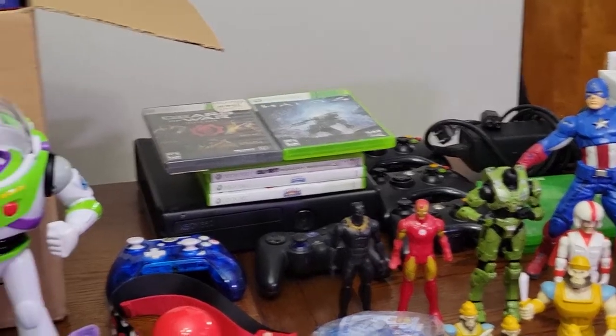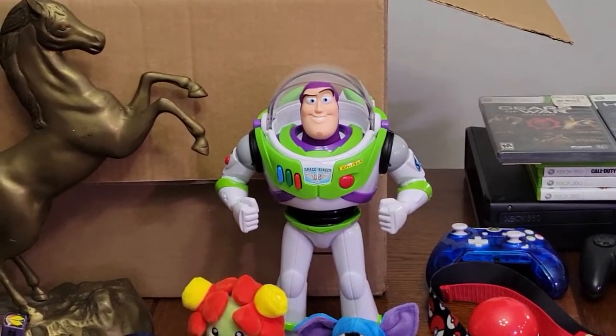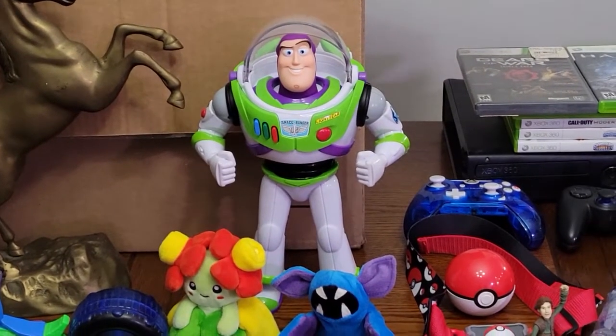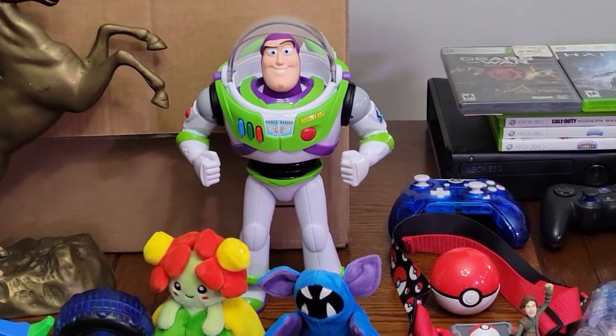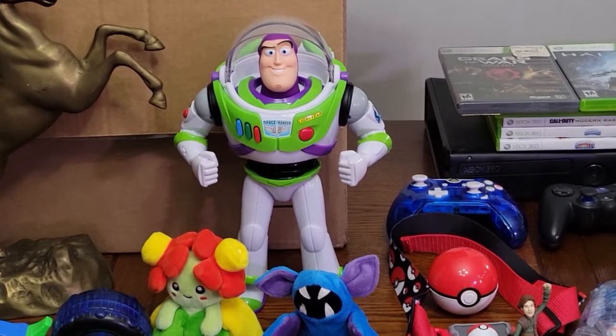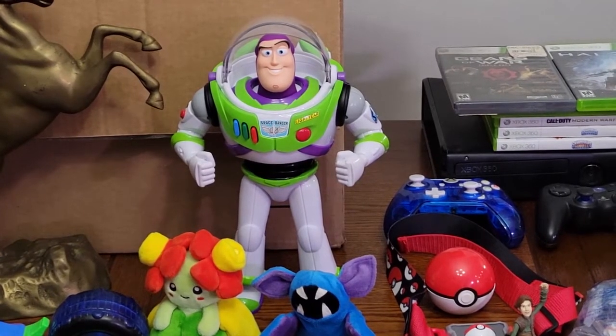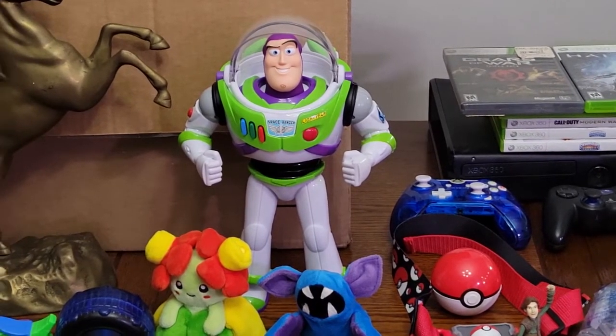All right, moving on. We have Buzz Lightyear. It's not one of the original Buzz Lightyear action figures. I think it's a later edition Buzz Lightyear. The only thing he does is he talks. His arms don't bend, unfortunately. I think he was $1. I think I can sell him for around $20. It's not going to be a huge profit on him, but I'll still make money on him.